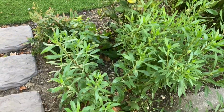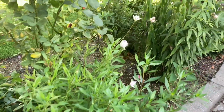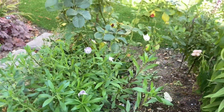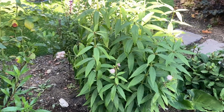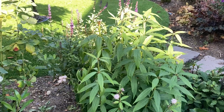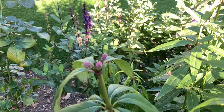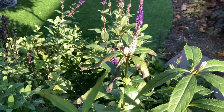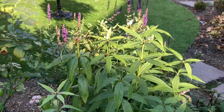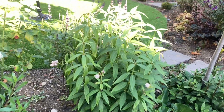And here we just have some osteospermum. I grew those from seed. We've still got the last few flowers. They don't open unless it's sunny. My Veronicastrum, I cut it all back and it's got the tiniest bits of regrowth. That doesn't seem to have been very happy in this spot either, so that's probably going to be moved.